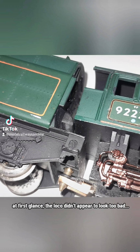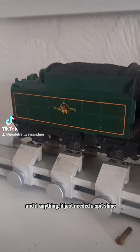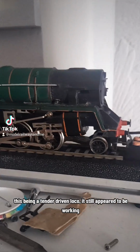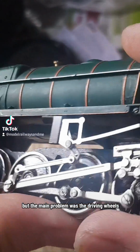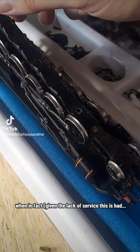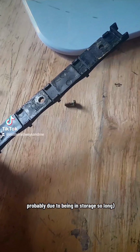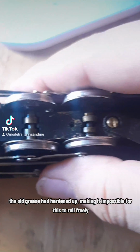At first glance the loco didn't appear to look too bad, and if anything, it just needed a spit shine. This being a tender driven loco, it still appeared to be working, but the main problem was the driving wheels. They were not rolling free. They almost felt like they had been glued to the chassis, when in fact, given the lack of service this has had, probably due to being in storage so long, the old grease had hardened up, making it impossible for this to roll freely.